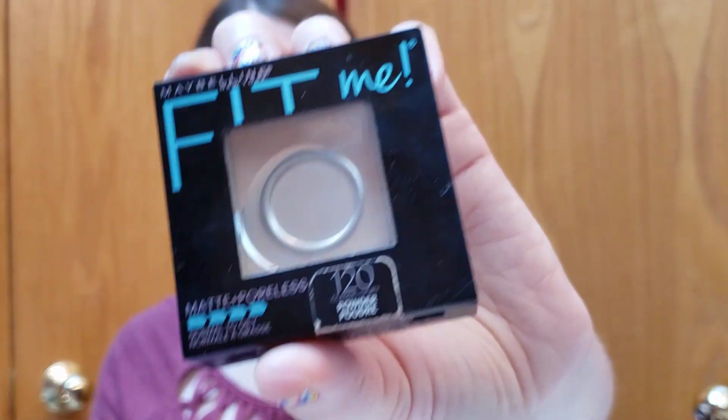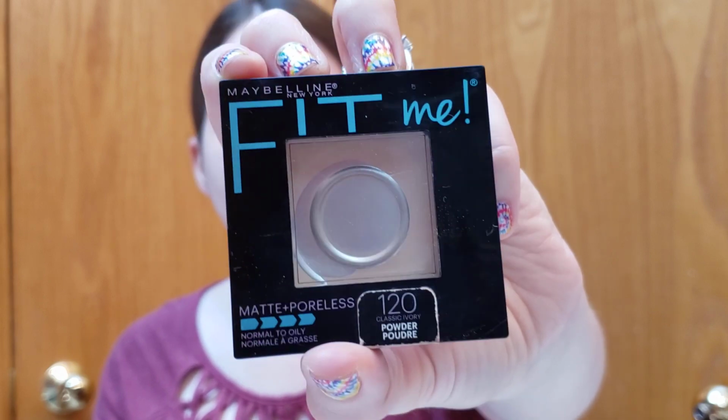All right, that's done. Then I'm just going to use this Fit Me powder by Maybelline New York. This is Classic Ivory in the shade 120. Looks like this. I think I got this on Amazon or at Walmart. I don't remember, but I think they both sell this. Comes with a sponge. So I just pat that all over my face with the sponge.